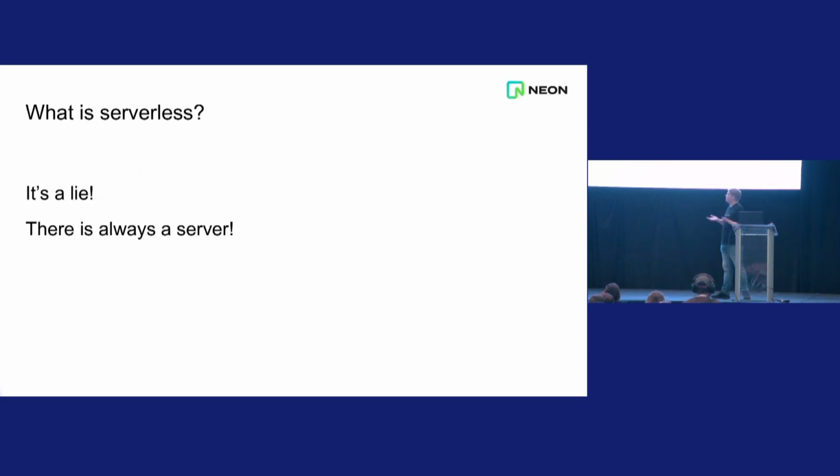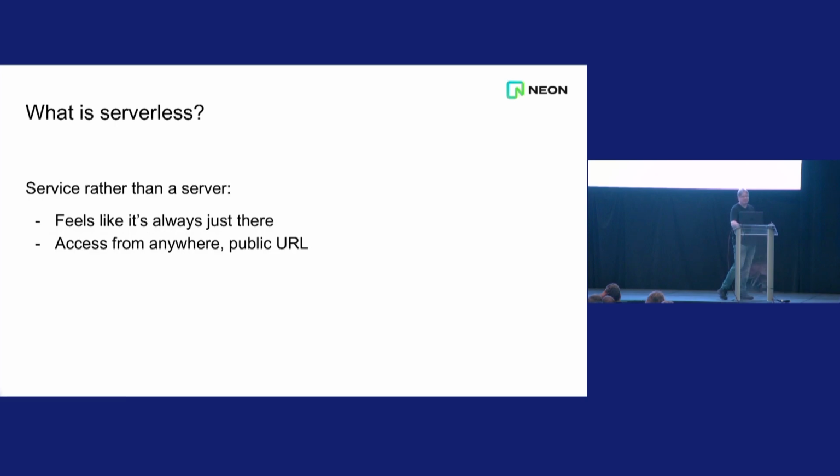But what is serverless anyway? It's a buzzword. People like to talk about serverless, but what exactly is it? First of all, there is always a server. Everything runs on servers, whether it's in a rack in a big data center somewhere or running in your basement, there is always a server. But the point of serverless is that you make it feel like you don't think about the server anymore. You treat it as a service that's just always there.